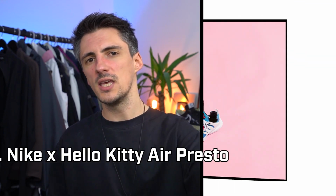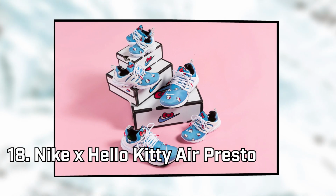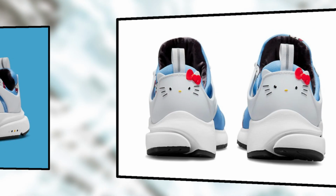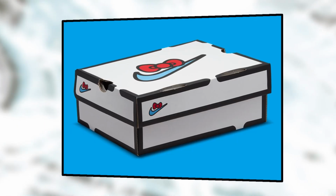Eye-catching, but also classic. Look no further than the Nike and Hello Kitty Air Presto. Just look at that beautiful blue color contrasting with the white, the skillful application of Hello Kitty heads, the Hello Kitty embossed on the heel. And can we talk about the box real quick, because that is just top tier. Honestly, these are a bit of fun, and respect to anyone with the confidence to pull these off.